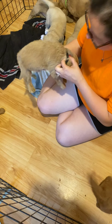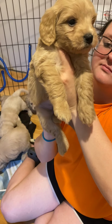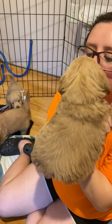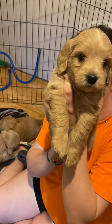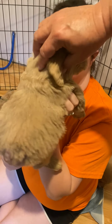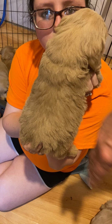Who do we have there? Black. This is our black. You can see that he is the smaller of the group. He's a boy. He has got the super cute little teddy bear face. Lots of shaggy, wavy curls. Nice blonde coat there.